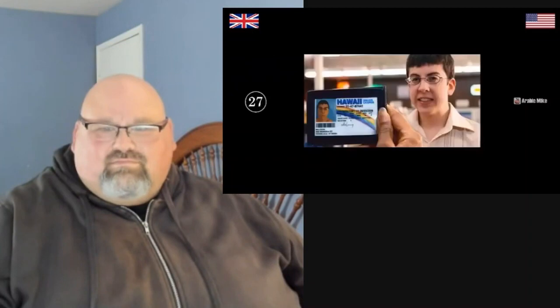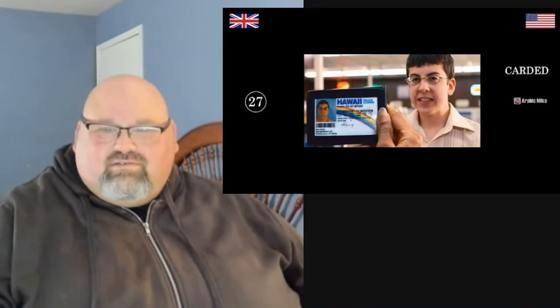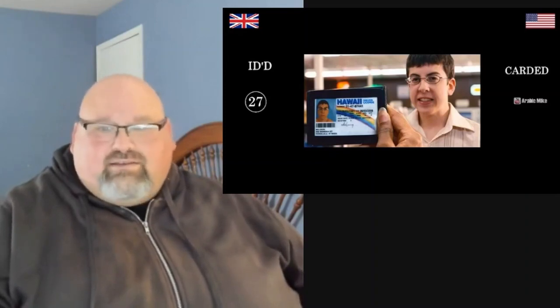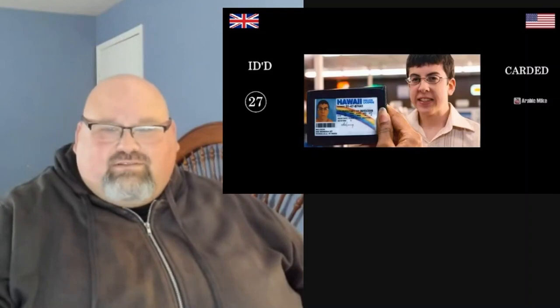What kind of store is this? A liquor store. We would just call that an off license or an alcohol shop. What's happening to McLovin here? He's getting carded. Does that mean you're asked to show your card? Yes. Okay, we say ID'd. That one makes sense. That's pretty close. People ask for your ID here, they don't always say you're getting carded.